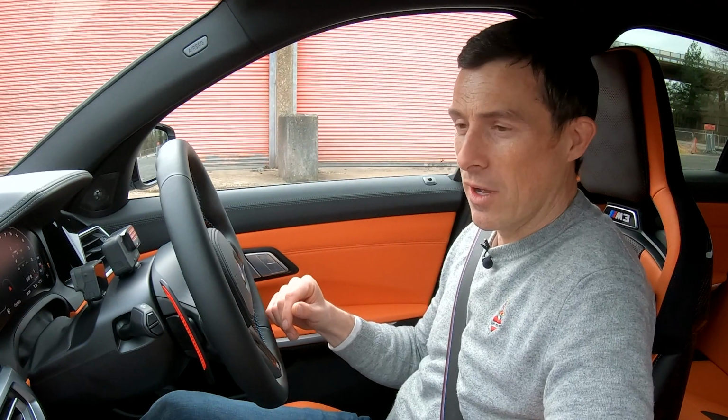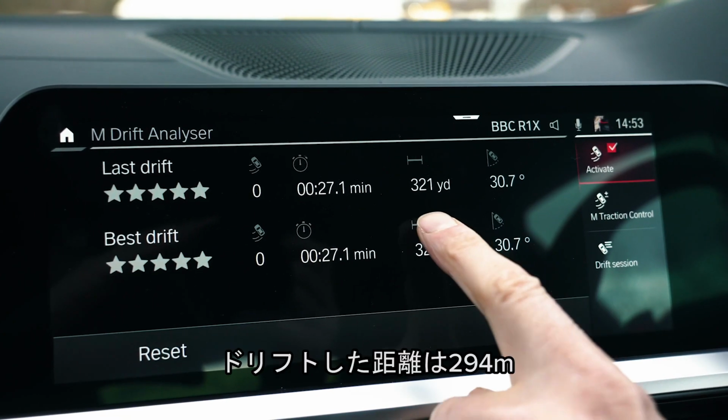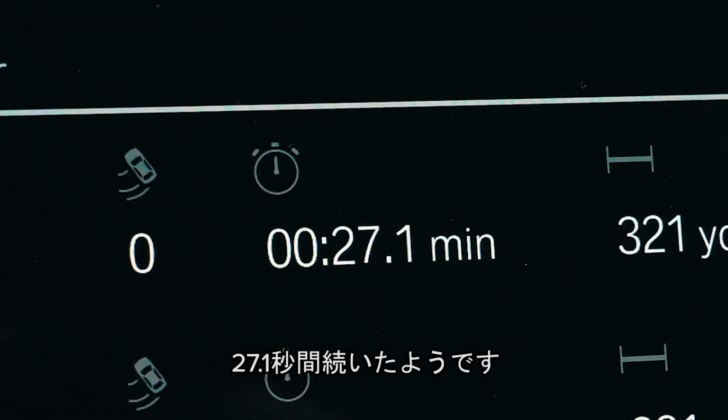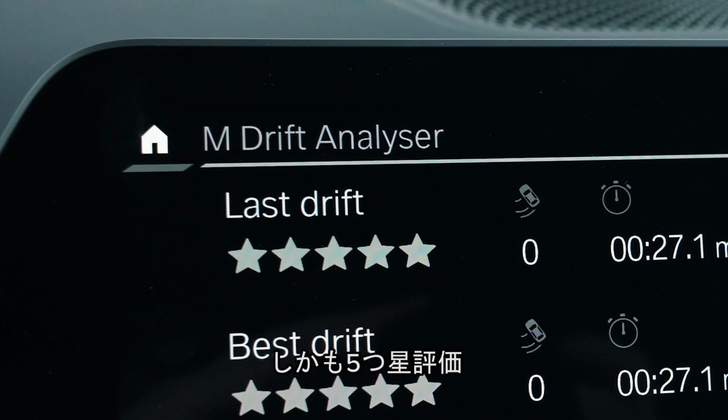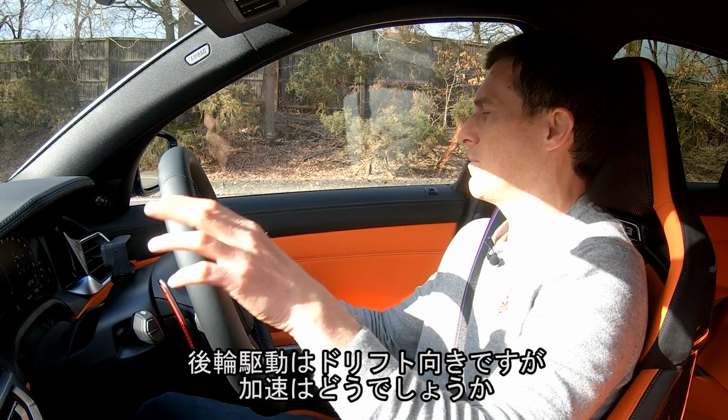Oh, I forgot. Let me just check my drift analyzer. So, my maximum drift angle was 30.7 degrees. My drift length was 321 yards and my duration 27 seconds. And I got a full 5-star rating. Yeah. Rear wheel drive is great for the drifting, but not so good for the launching. But let's see how it does.